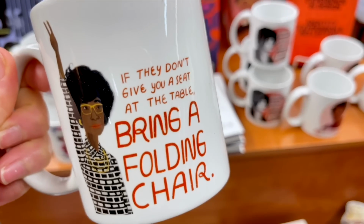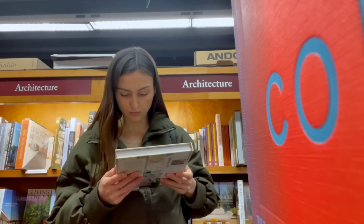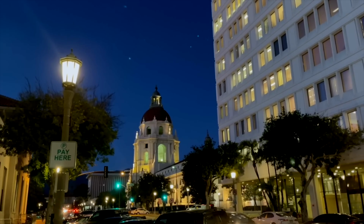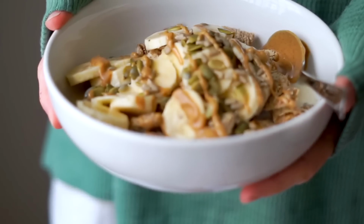If you're in Pasadena or planning a trip anytime soon, I would definitely recommend coming here. It's way more than a bookstore, but they have a huge selection of books, and we definitely spent a long time there. It was a really cozy evening, and then we walked around Pasadena, and it was so nice.